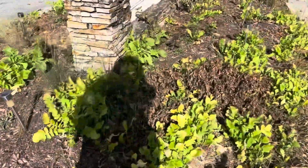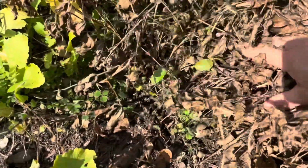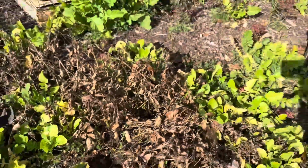And I haven't been out here in a while. The peanuts need to be harvested from out here. And these usually are really heavy producers. Let's just take a look. Oh yeah, look at all those nuts. Growing right here in my neighborhood entryway.